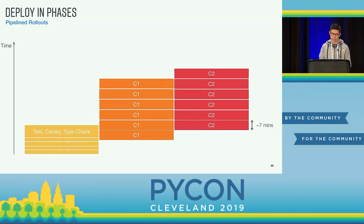Remember that test, canary, and type checks run in parallel. So if you have 6, 10 diffs that land, they'll all run in parallel at the same time. Then we have a list of ready commits to deploy. So with C1 and a queue of tested commits, the throughput of the system actually depends on how fast we can move commits through C1 and C2, because they are pipelined. As soon as something passes test, it will move to C1, and when C1 passes, it will move to the next tier. So C1 and C2 move every 7 minutes.